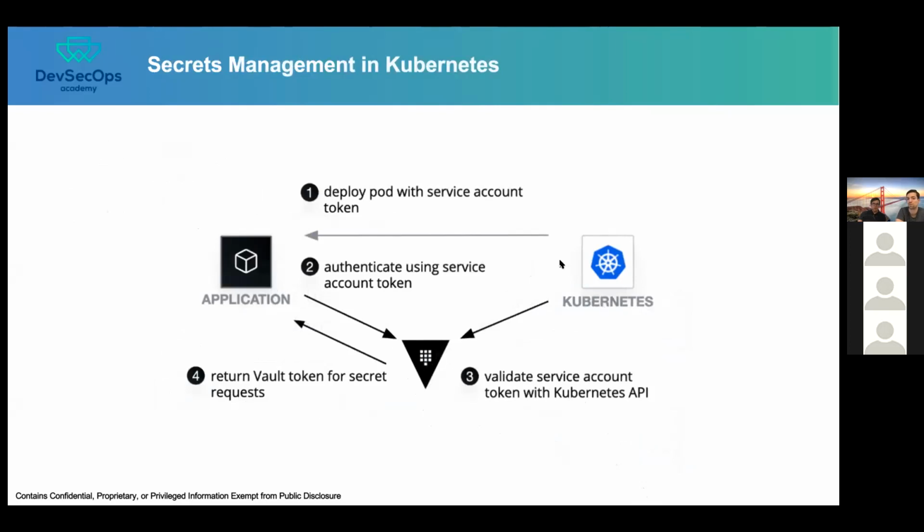Here we have the workflow of secrets management in Kubernetes with Vault. So first, Kubernetes will deploy a pod together with the service account token. And after that, when the application needs the secrets, it will call Vault together with the service account token that it got during deployment of the pod. After that, Vault will check if the service account token is valid. It will call the Kubernetes API to do that. And if it's a valid token, then Vault will return to the application a Vault token, which the application will use later to request the secrets from Vault. So now we're going to look into what happens next after the application got the token.